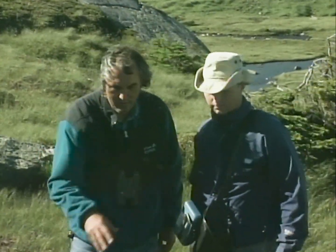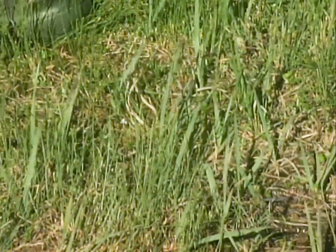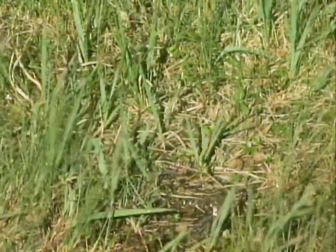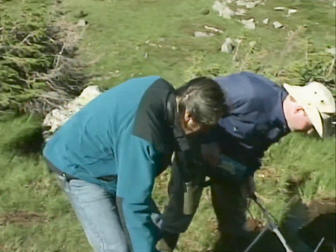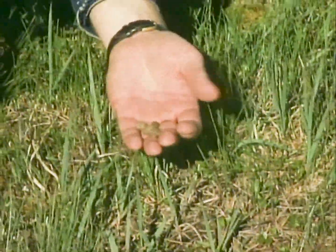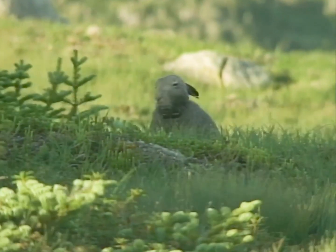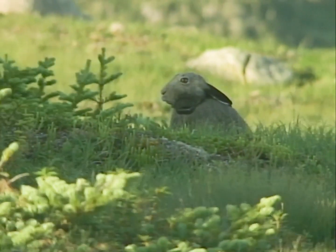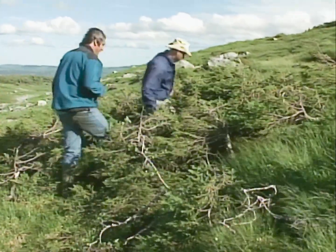What sort of plants here is it feeding on? Well, he'd probably be feeding on these sedges here, for example. Any sign of droppings around here? Well, some here, actually. Small ones. Hares, I assume, like snowshoe hares, eat their droppings once? Yes, because they eat a lot of plants that are poor in nutrients. So they can't afford to waste anything.